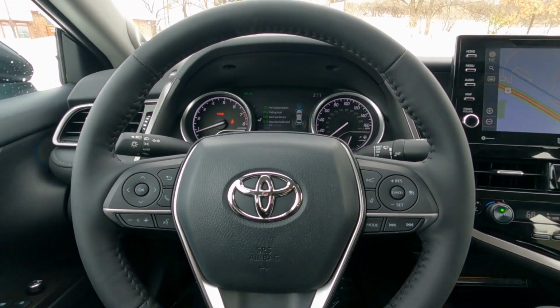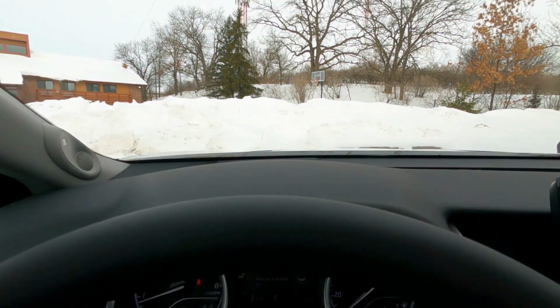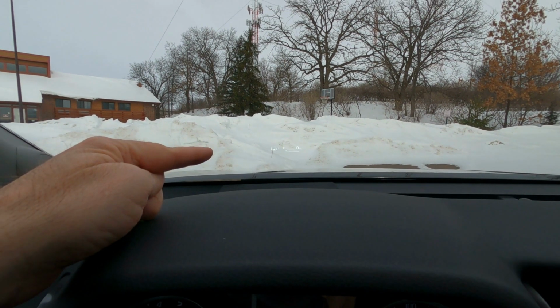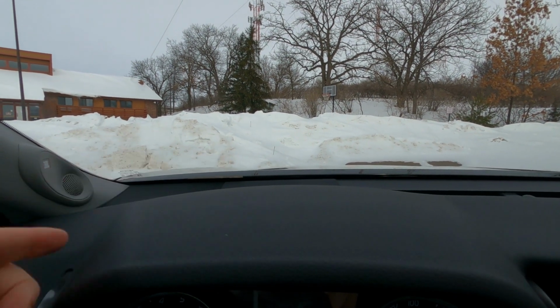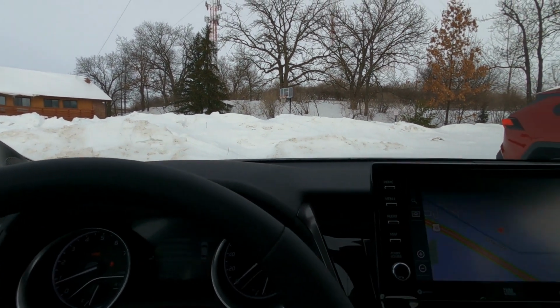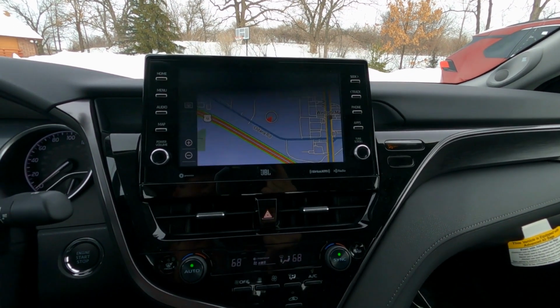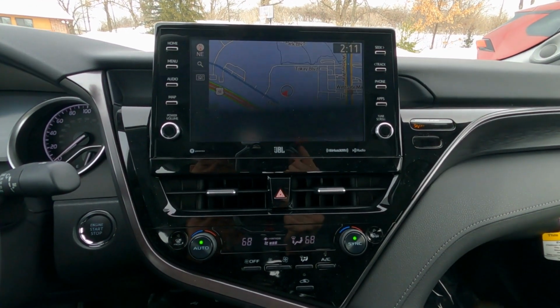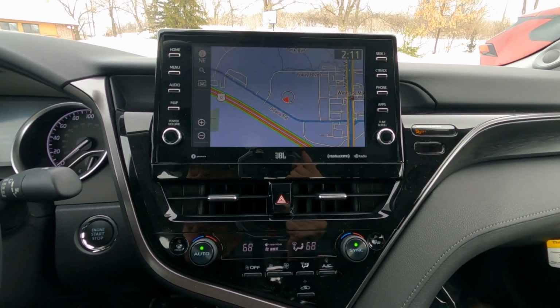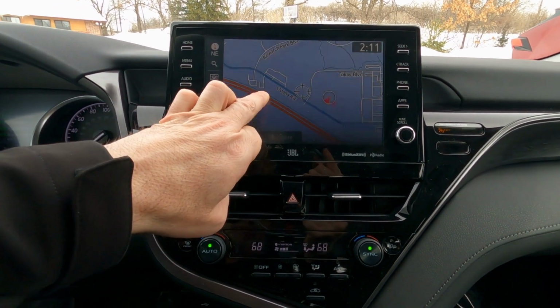This one does have the upgraded package on here, so your driver assist package. Can't see it from here, but there's actually a projection up in the windshield up here of your speedometer. So heads up projection, they call it. We also have bird's eye cameras, part of your sound system here. So this does have the upgraded JBL premium sound system with dynamic navigation.